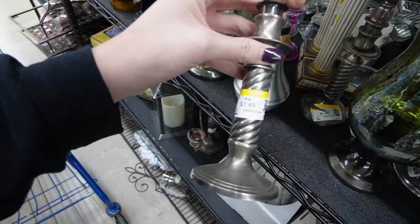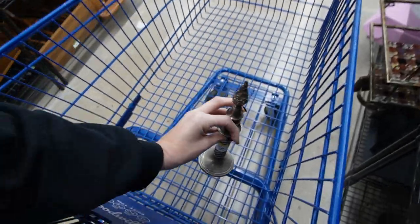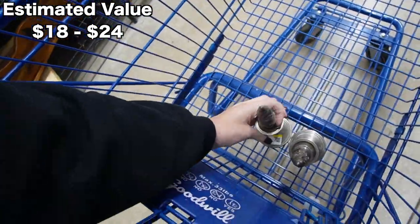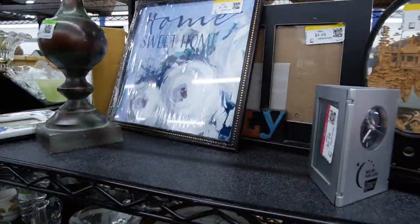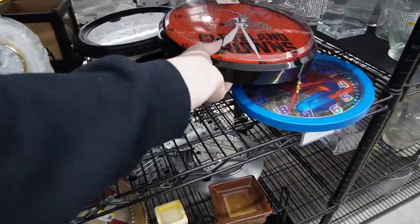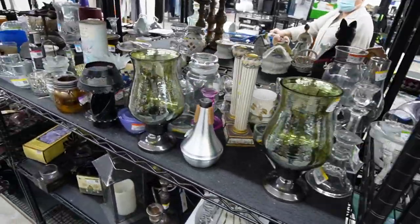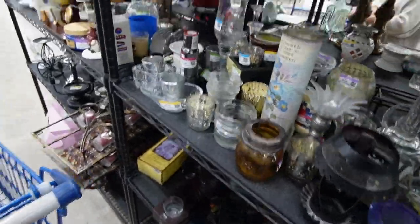I kind of like those for only $1.50. They're probably just made out of like a plated or mixed metal, but $1.50 each. Those are pretty interesting. I totally skipped over the frames. Kind of nice. There are Cleveland Browns. I don't really see much in the frames though, so I don't think I missed much. Those are color candle holders.